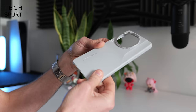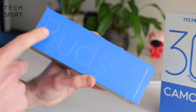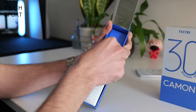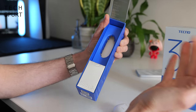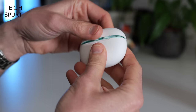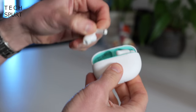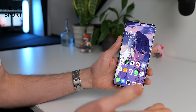And rather than just bunging a bog standard condom case in the box, Tecno has actually kindly covered quite a nice rigid cover. So that's it for the regular phone box, but then you also get some Tecno Buds 3 bundled. These are apparently not sold separately, so the only way of grabbing these is actually by buying a Tecno Camon 30 Premier 5G or one of the other Tecno phones, presumably. The case feels incredibly light and plasticky, but hey, it's a pair of true wireless earbuds that you get chucked in there for nowt.